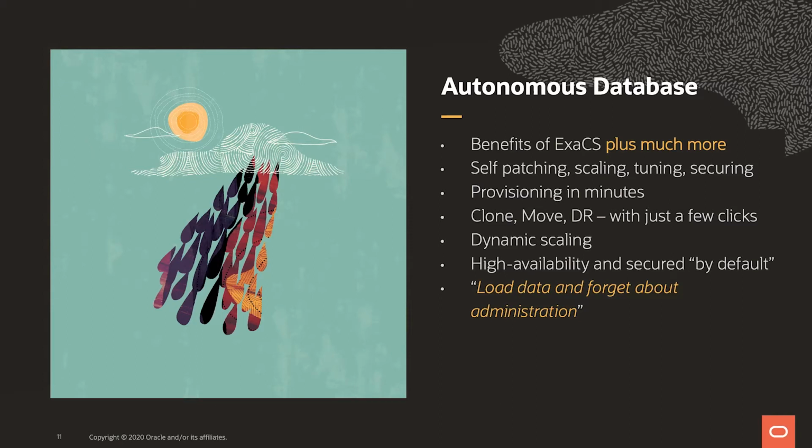And like ExaCS, you can provision these services in minutes, whether you want any shape, whether it's full rack, quarter rack, any shape you want, because it comes in two flavors. You can have shared mode or you can have dedicated mode. In dedicated mode, you get the full rack or full server for yourself. But in either case, you can provision these services very quickly. You don't have to work with Oracle ACS or other services to stand up these services.